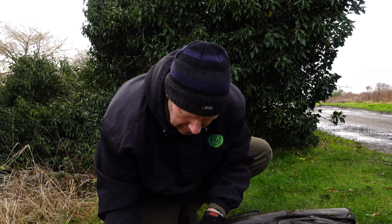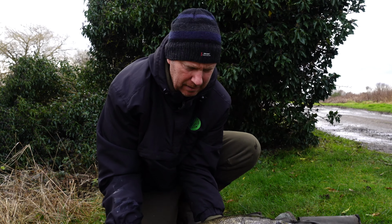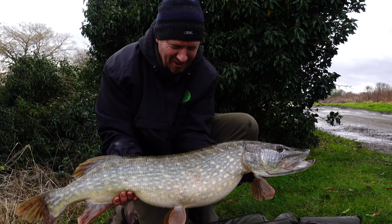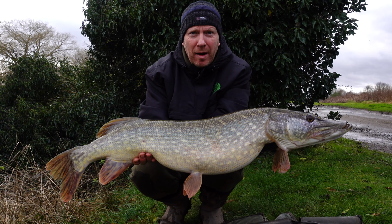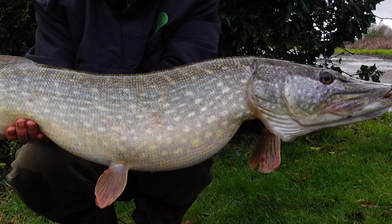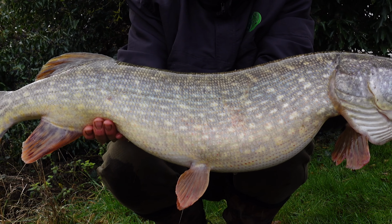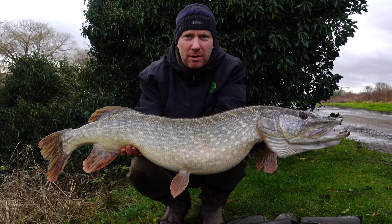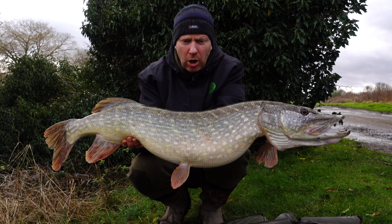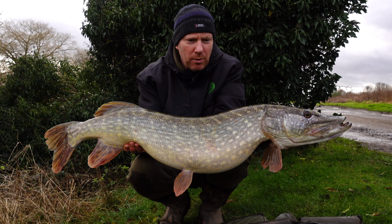Yes! Another 20 out of the Fenlands. Oh my days, what a pike season we're having. Look at that bad boy. That is a Fenland drain clunker. Look at that. It's an absolute beast of a pike, it really is. To be getting this succession of big fish we've been having is unbelievable. I mean, look at the girth on her. That is an absolute clunker from a Fenland drain. And like I say, these go on for miles and miles.